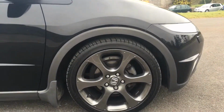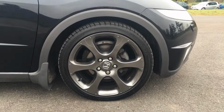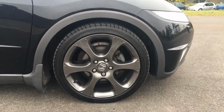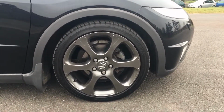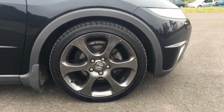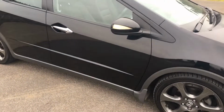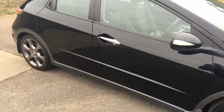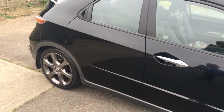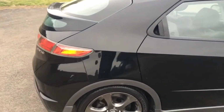Front Michelin tyres, got tons and tons of tread on it. Front alloy. This is where the only marks you can see on the car. These alloys are beautiful looking, but they do suffer a little bit from corrosion on the spokes, just starting to creep in, but far better than most of its age. All the panel work is absolutely as crisp and as clean as you like.